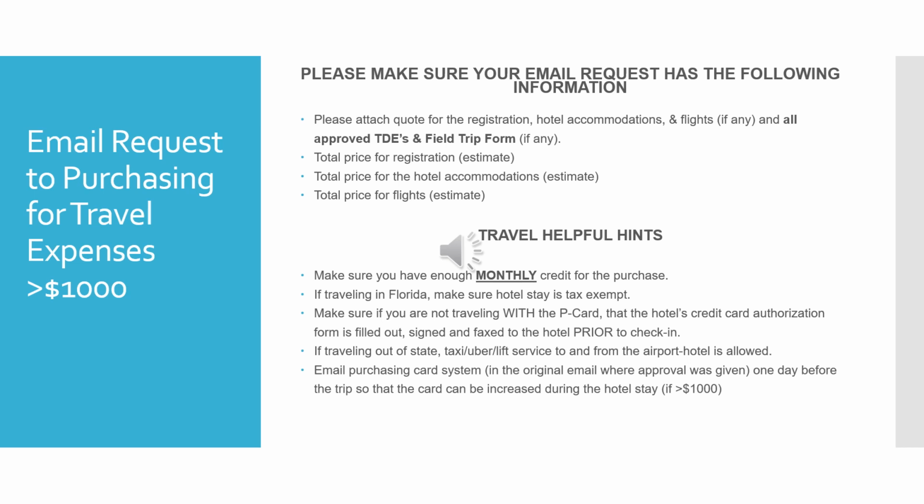It is very important to send complete information when requesting travel increases on a P card. When sending your request, please make sure you are sending each trip in a separate request, but within each request, you must include all approved TDEs and field trip forms, the quote for the hotel, the quote for the airlines, if any, and the quote for the conference registration. Do not separate these items within a trip. There are specific approval processes the purchasing department must follow and must review each trip expense in their entirety.